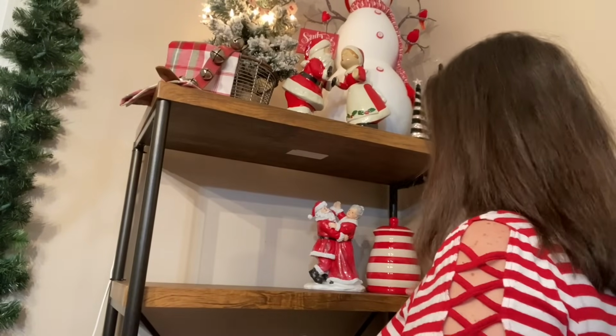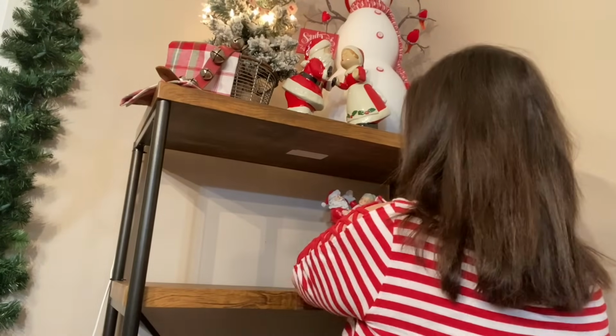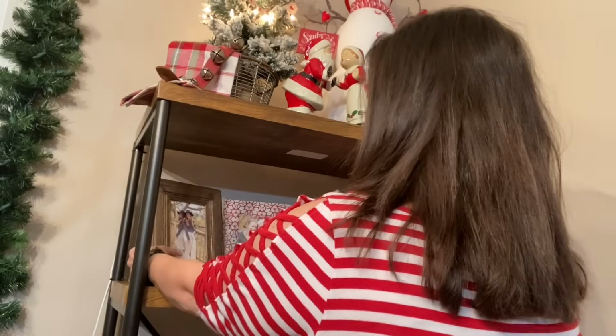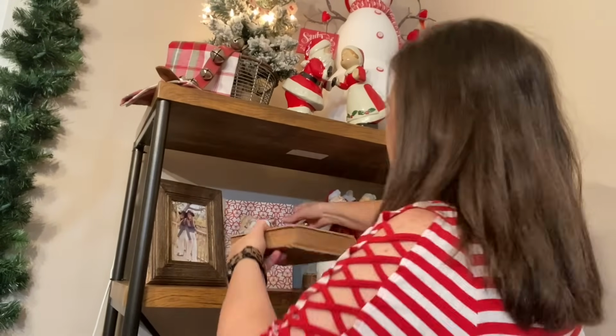That's why I love this shelf so much, because I can just put everything together on different heights and add a little greenery and make little vignettes. I mean, it's an opportunity to make five little vignettes, and that's my favorite thing to do of all time, is just place everything together and make it all look nice.